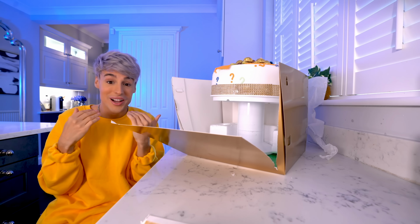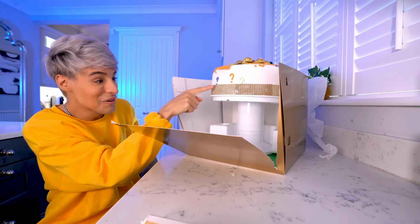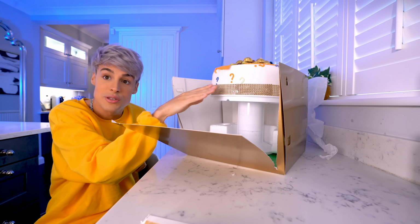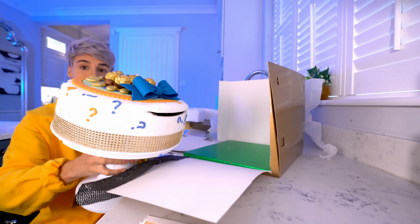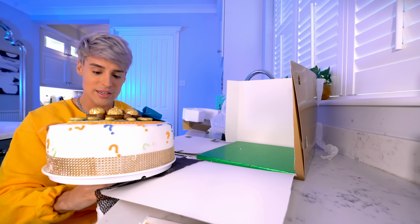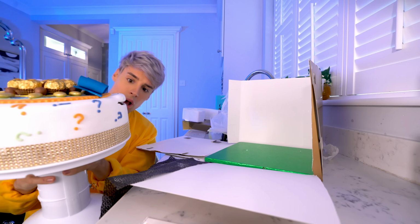That's not gonna work. Did they think about this? The question marks are on there, but that's about it. It starts at the question marks and it also ends there. They've done a great job with making the cake stable. You guys are not gonna believe that. This is the top of the cake. They've covered it in chocolate Maltesers and Ferrero.